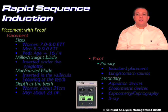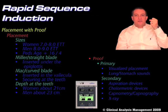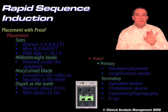And then when we talk about the blades, remember that if we're using a Miller blade or a straight blade, it's designed to go under the epiglottis and actually pick it up. A Mac blade is designed to go into the vallecula, and actually push, if you will, and by pushing on that little tendon there, that is what actually brings the epiglottis up.